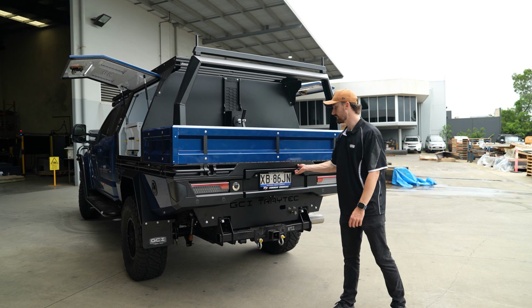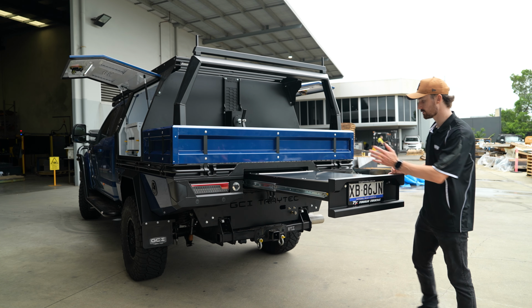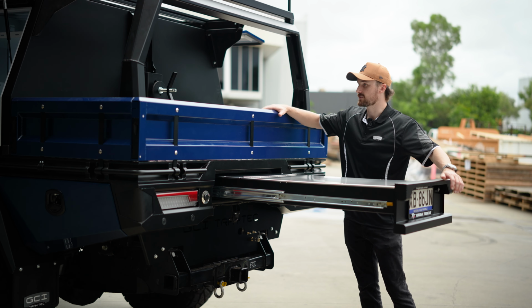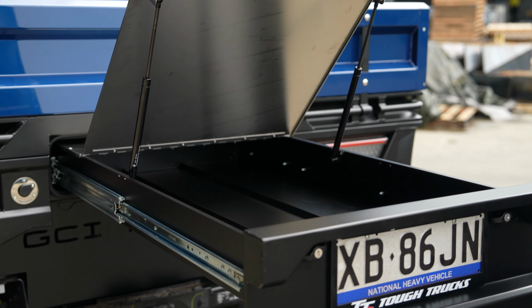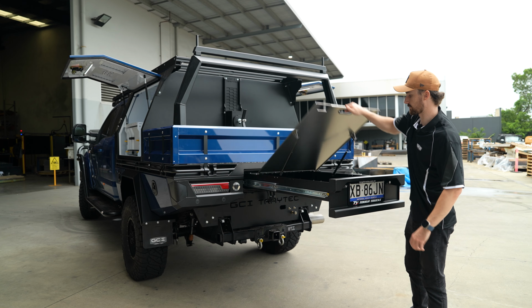The American build's got a large 1200 long tunnel drawer. The customer's gone for our stainless steel bench at the top, so that way, yet again, more usable space. With your sideboards off, you've got even further usable deck between the two. A simple lid like that opens all the way up, so you're not losing access or capacity to throw anything in there. It's just a simple nice add-on that a lot of people like to throw on their builds.